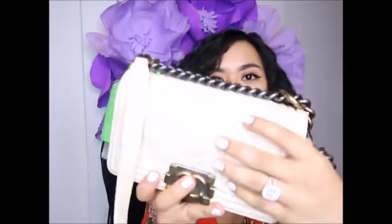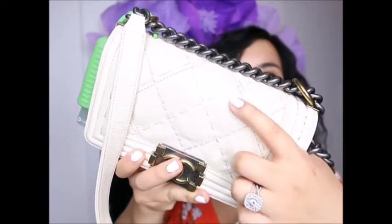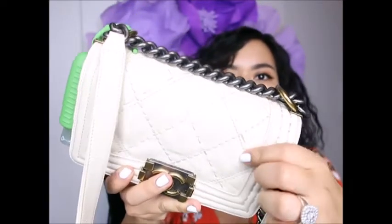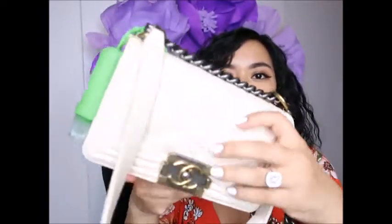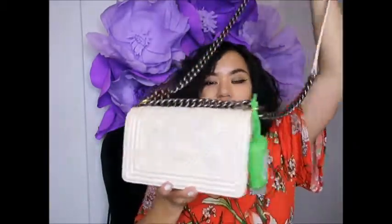Can you guys see the double quilting or the extra large quilting? I don't know what it's called, but it's in the two-tone hardware. So it's in the gunmetal and then the brushed gold. Looks like this. And the back. And like I said, this is in the small size.